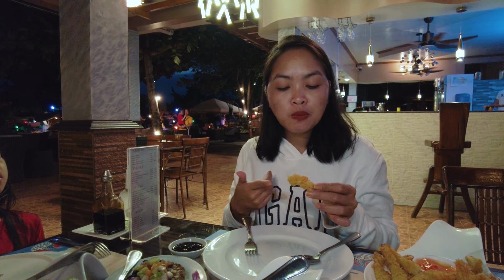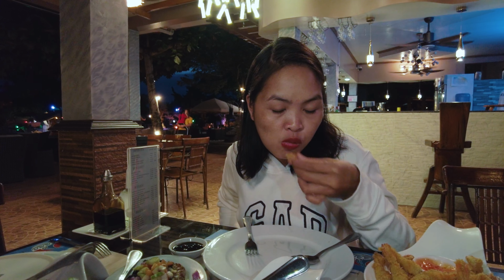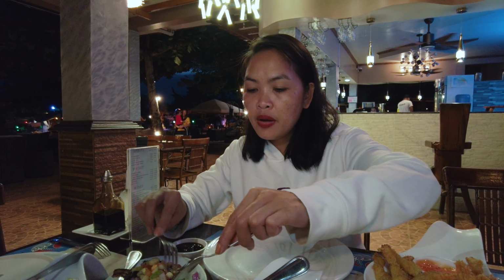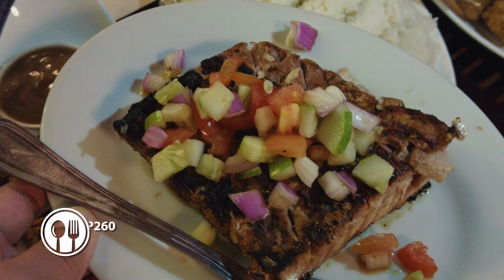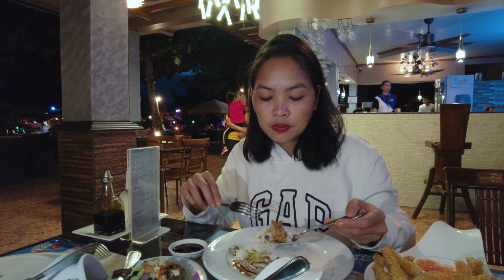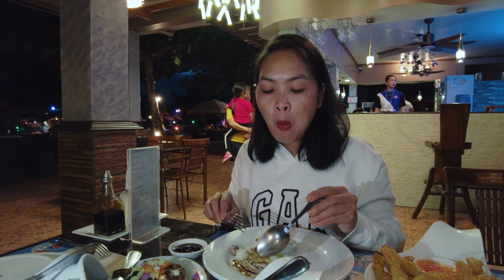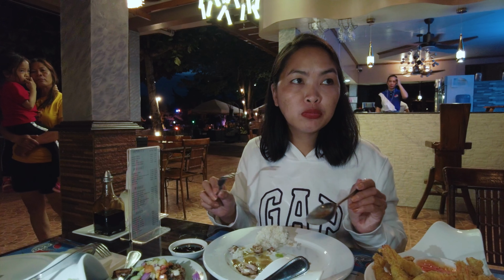Freshly cooked. The chili sauce is good. And this one, the fresh shrimp, yeah. Very yummy. So this is what we got here. The tuna belly. Malambot yung meat. Yeah, fresh.